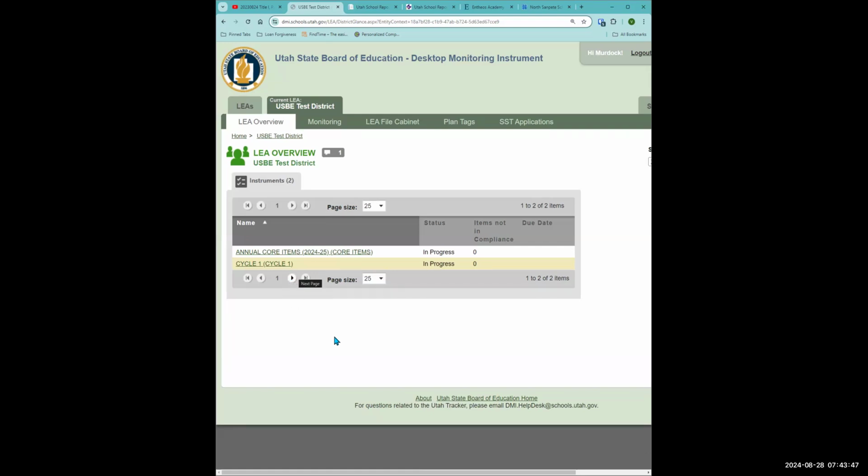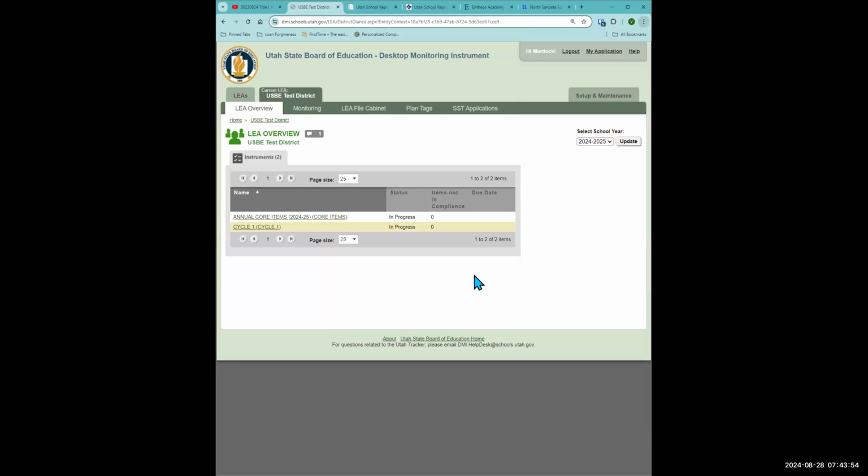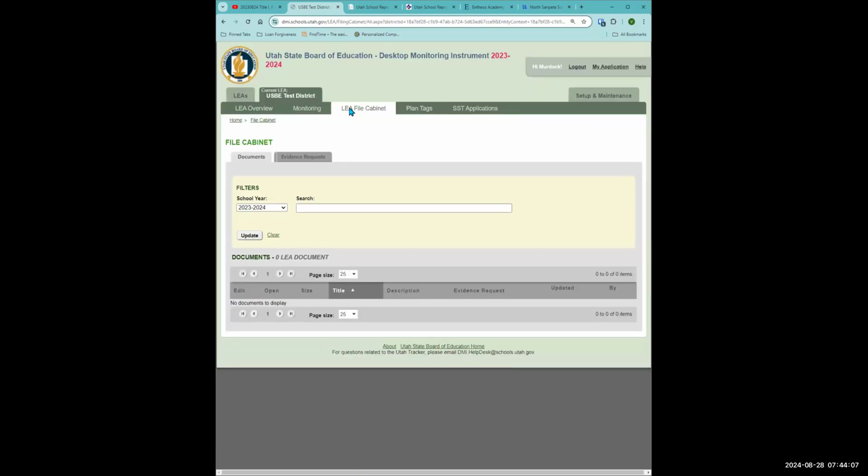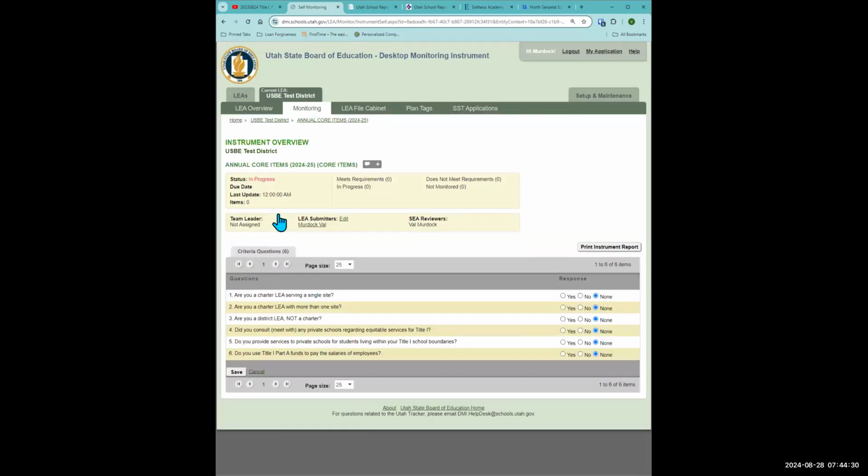Let me show you how to change the year. I'm going to need to make this a little smaller so we can access that. Select the school year in the upper right-hand corner, and I can change that to last year, update that, and go see in the file cabinet. Well, I didn't use this one last year as the example, so it doesn't have any files. But if you changed the year to last year, you would be able to see everything that was uploaded for cycle 4 and for the annual core. Make sure, though, if you've changed the year, that you change it back to the current one so that you can proceed.